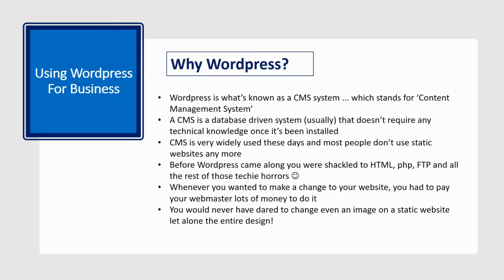So if you know how to create a Word document, you know how to bold things and underline things, then pretty well once you've got a WordPress site, you're good to go. You don't really need to know much more than that, and you'll see that in my demonstration today.